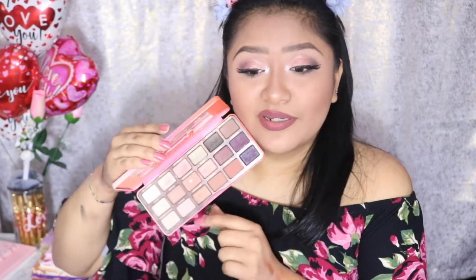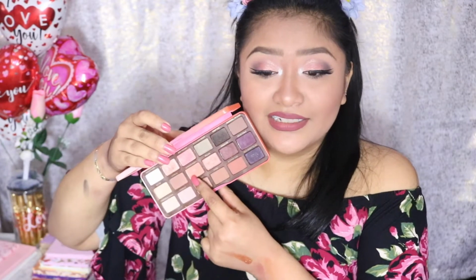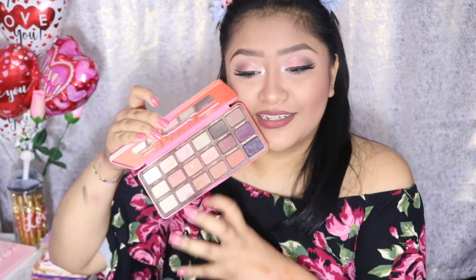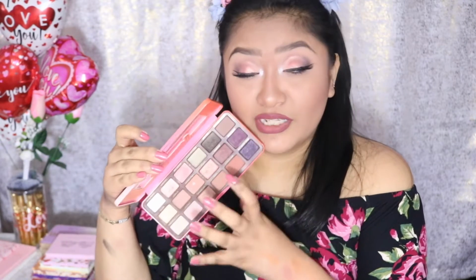And I put it away because I got it the first time around when it was limited edition. I was so scared, so I put it away. That's why I had the dent. It's one of my favorite shades from Too Faced overall. I really love that shade.